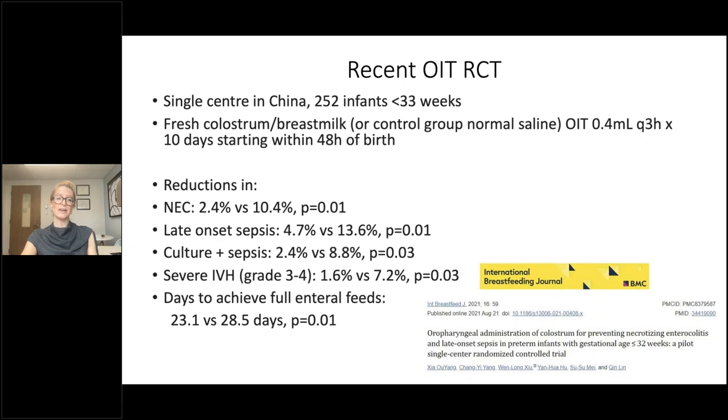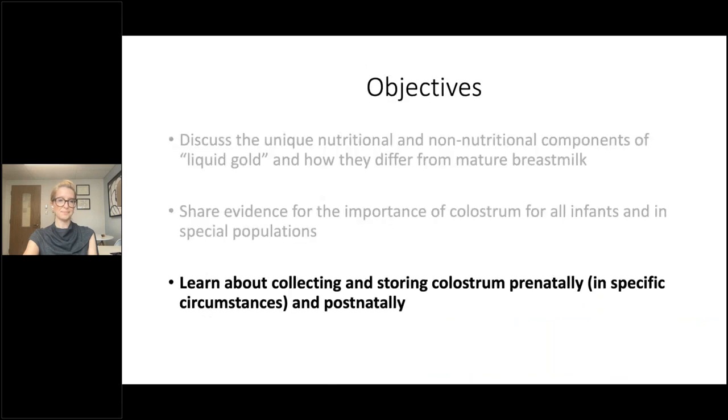Like previous studies, they also found a faster time to achievement of full feeds. So this is only a single center, but since it's a single center, it's a relatively homogeneous population, so it seems like good data. So very promising, again, that this really easy intervention could result in all of these significant improvements.